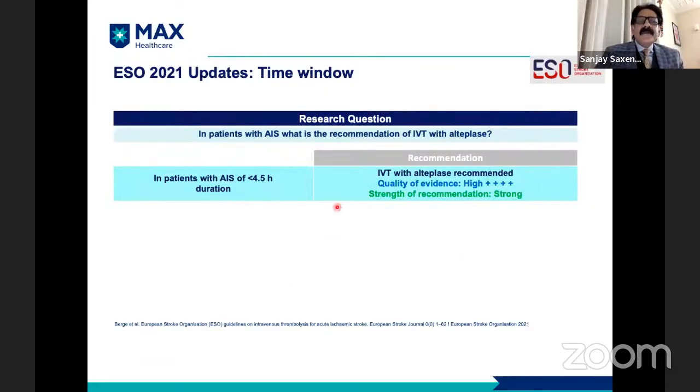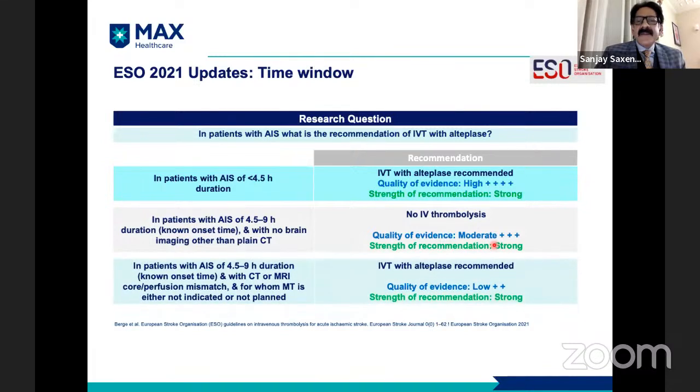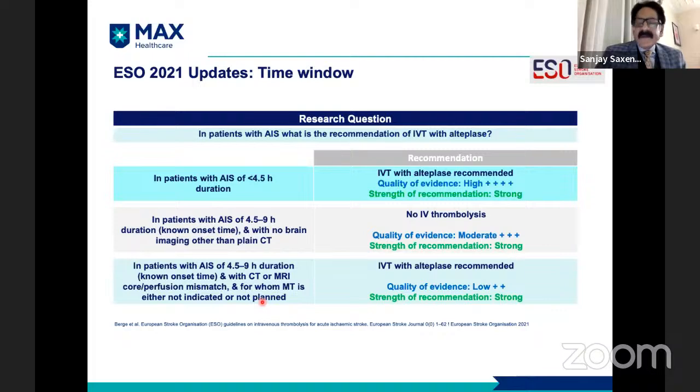A few ESO guidelines also recommend the same practice which we follow here, and more clearly, the quality of evidence extends beyond 4.5 hours. They still recommend treatment if the criteria based on tissue imaging and AI are met.